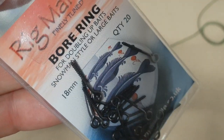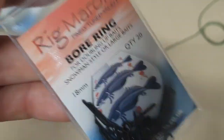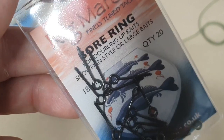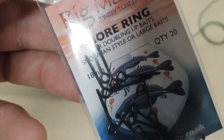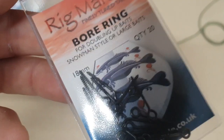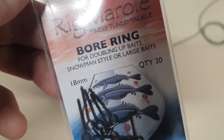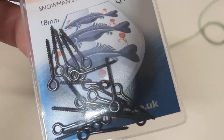Another innovative product might seem dead simple, right? You know when you're doing a snowman rig? Well, these are 18mm bait screws, bore rings, whichever you want to describe them, which means you can get a pop-up and the bottom bait on one bait screw, and then you're not worried about baiting needles and messing around. You just screw both boilies on, and it will make either a double bait or the perfect snowman rig right there on the rig ring, which is super cool. We call them bore rings, and again, innovation at its finest.